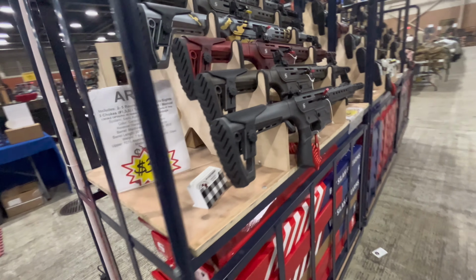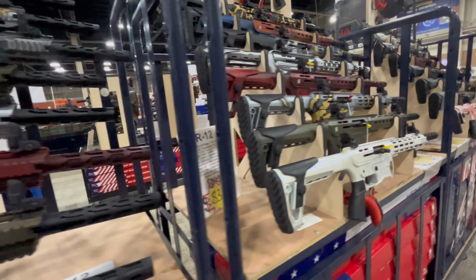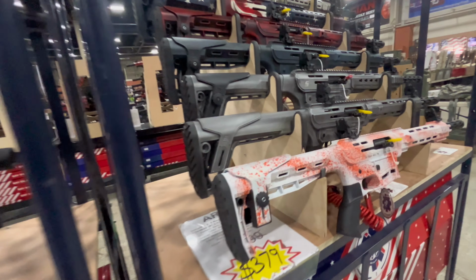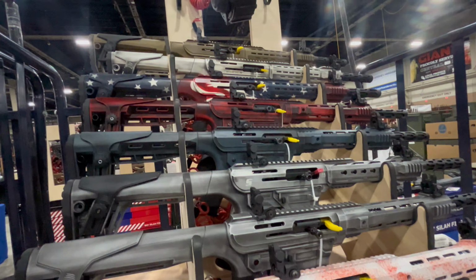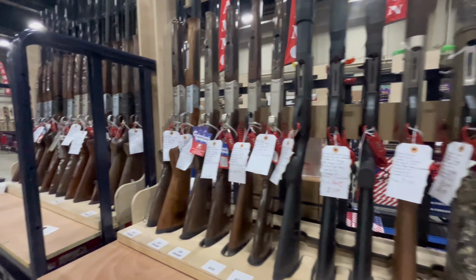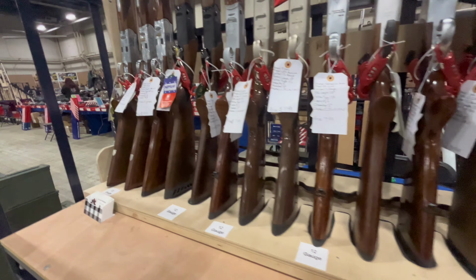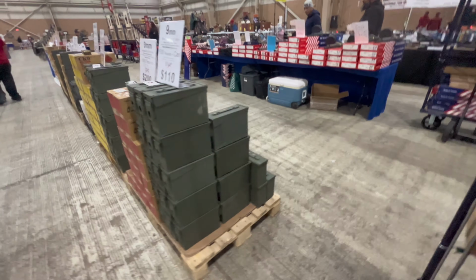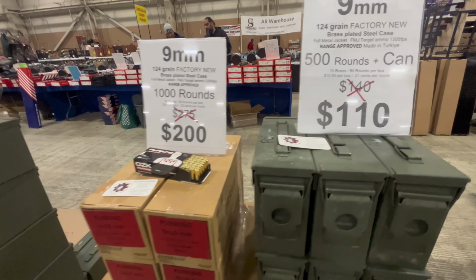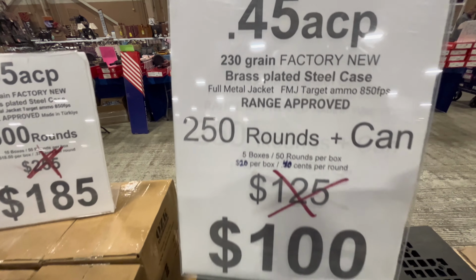Seen a Glock 36, 45 ACP for 400 cash only. I gotta start bringing more cash with me, man. Let's get a few more. Ammo. Brass plated steel case. Brass plated.